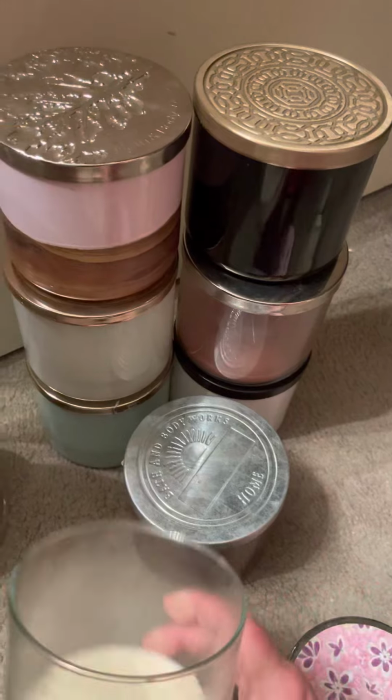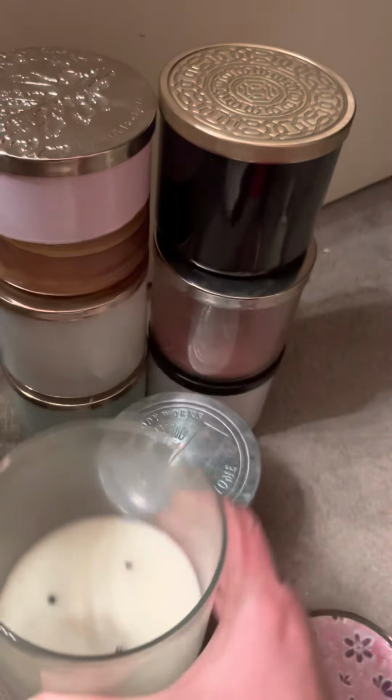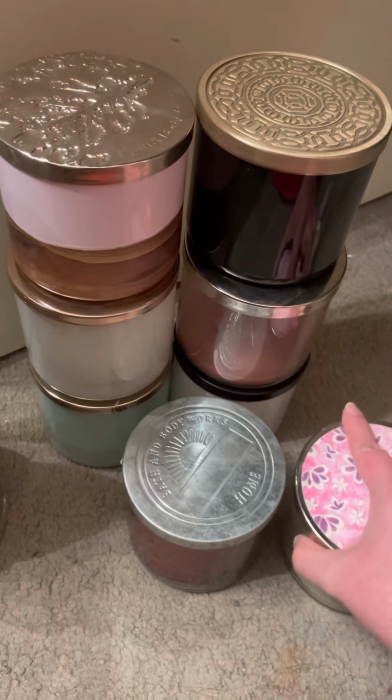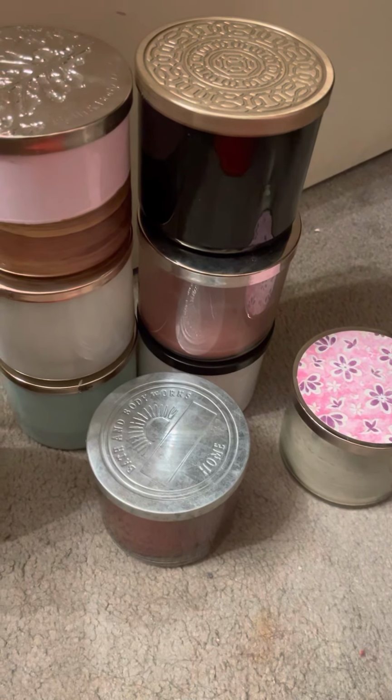Here's the inside. I don't remember it giving me any problems. But the scent is not amazing. So, I probably wouldn't get it again. But strength and throw is probably like 7.